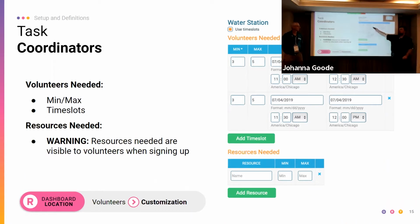And then you can see here, we're going to have a start time and an end time. And you can put the different times there. This one is overlapping by 30 minutes. So that next group of 3 to 5 people are going to show up about 30 minutes later to fill in some of the gaps there.